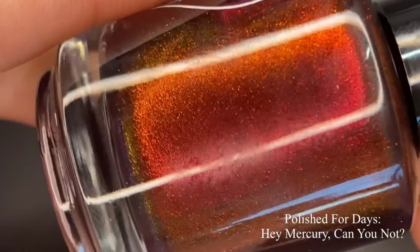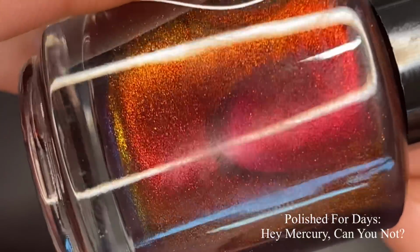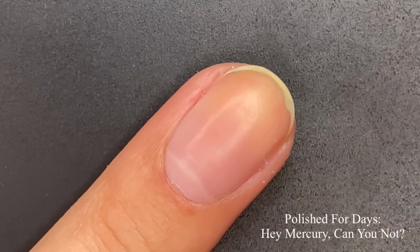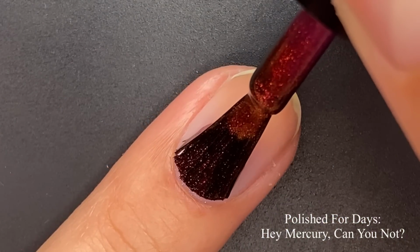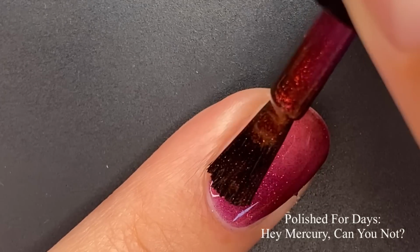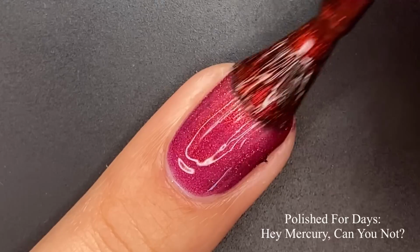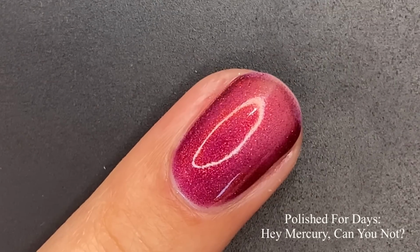Next up, we have Polished for Days, and this is Hey Mercury, Can You Not? It's priced at $13.50, and there is no cap. Originally, I didn't know that this was a magnetic polish when I swatched it, so you're going to see me swatch it with no magnet, and then I will show you afterwards what it looks like with a magnet. This one is inspired by Mercury in retrograde.